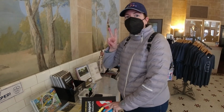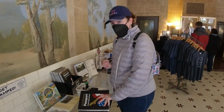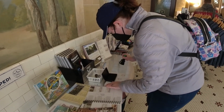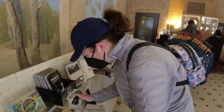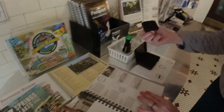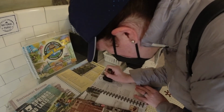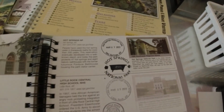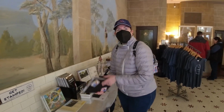Another stamp for our passport. There are actually 2 locations where you can get stamps in Hot Springs. We're in the Emporium, and from what we understand, there's the date stamp and a bathtub. Test it. Check. It is the 7th. I've learned my lesson after doing the wrong date on one of our stamps, so I always look now. Perfect, and we're going to add the bathtub. Awesome. Another national park crossed off the list.